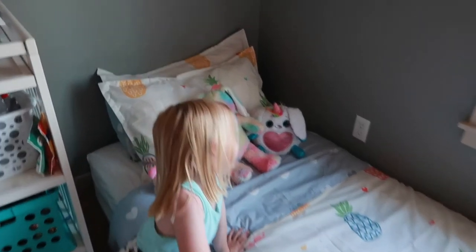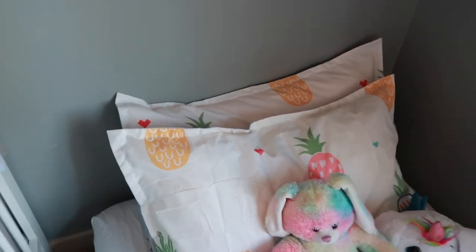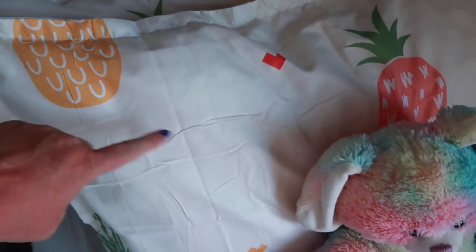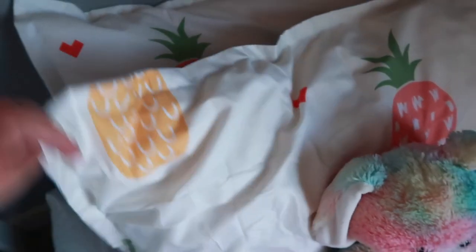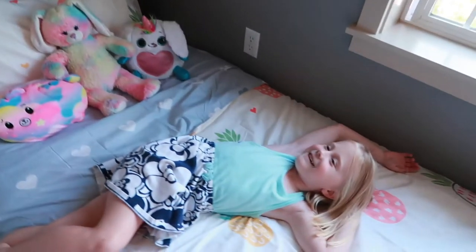I don't know. But I love that it came with two shams. So I actually didn't need to buy that other pillowcase, except it's kind of see-through. So I put the white pillowcase on this one, so it wasn't quite so see-through. But that's going to be really cute when you get your new beds, huh?